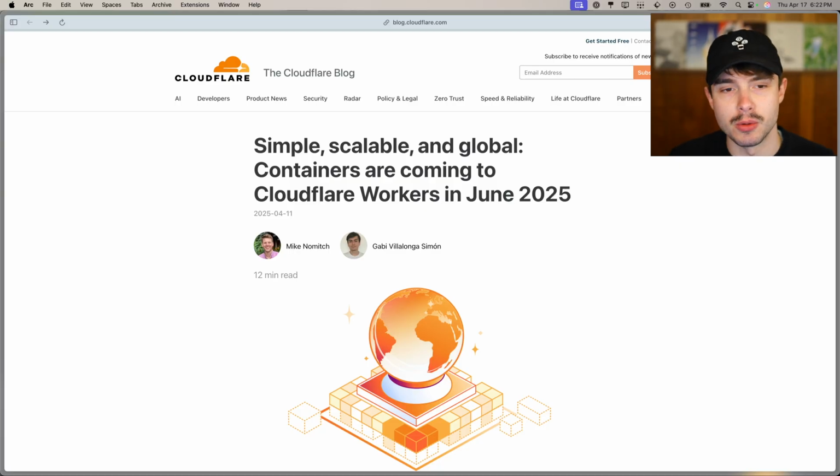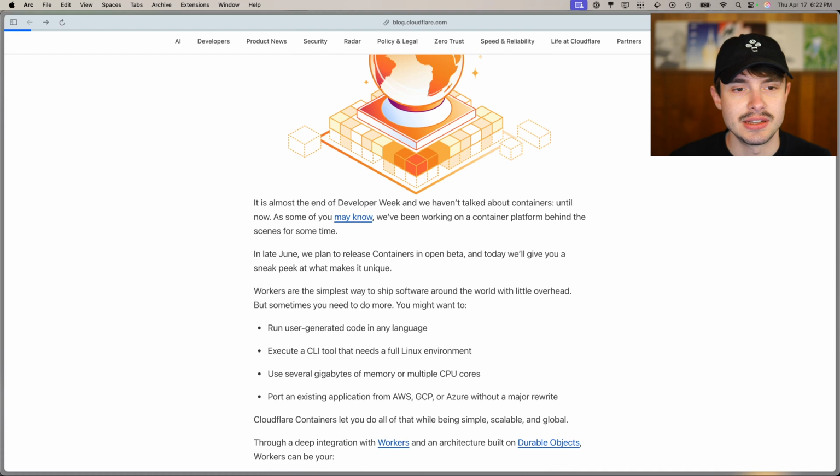Cloudflare just announced that they're adding container support to their serverless platform. Simple, scalable, and global, containers are coming to Cloudflare Workers in June 2025. This is pretty exciting for me. It is almost the end of Developer Week, and we haven't talked about containers until now.